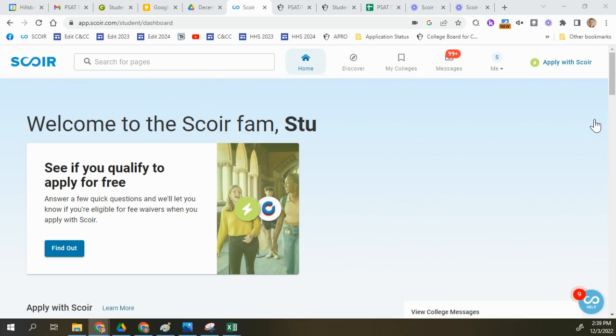Later on, when you're a senior, you'll be using SCOIR to track the applications that you've sent out and communicate with your school counselor, request your letters of recommendation from teachers. As school counselors, we use it to send out your materials to colleges, and you'll be able to tell right in SCOIR that we've done that sending and exactly when. And you can even apply to some colleges using SCOIR. The great news is that it is super easy to navigate and requires very little assistance from anyone.